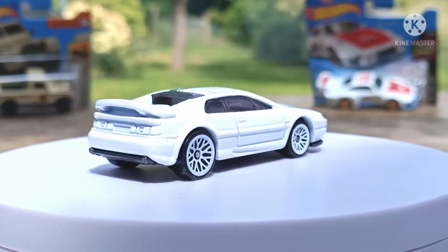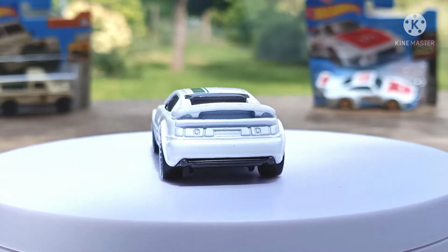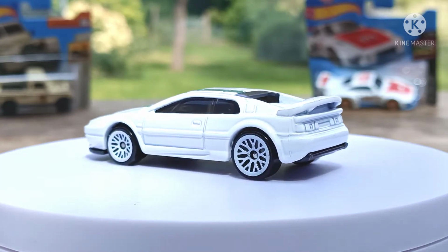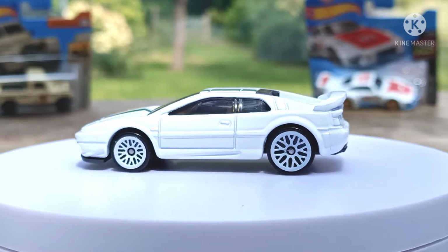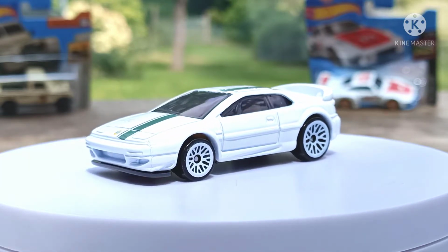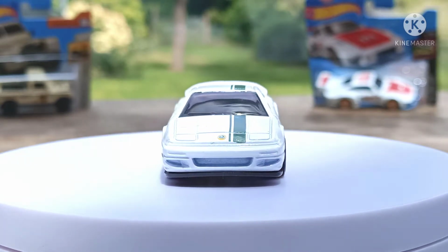I was always a fan of the original Esprit, the one that first came out in about 1974 or thereabouts. It had some really sharp angles to it. It sat lower to the ground. In comparison to this one, this particular Esprit looked like it had put on a ton of weight.